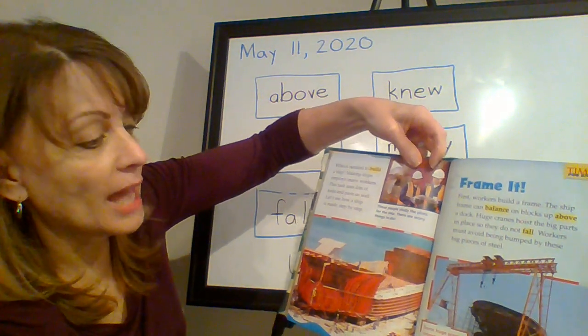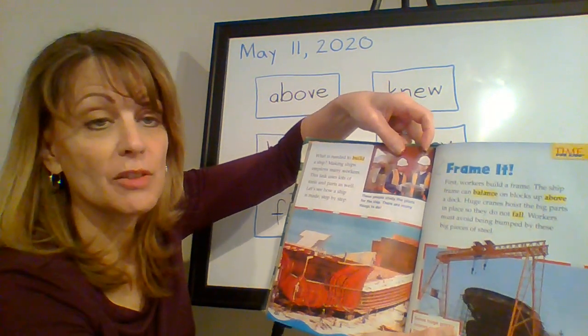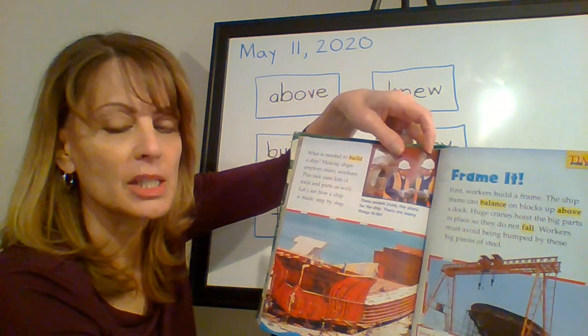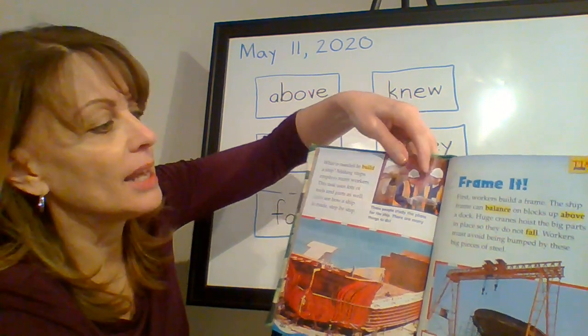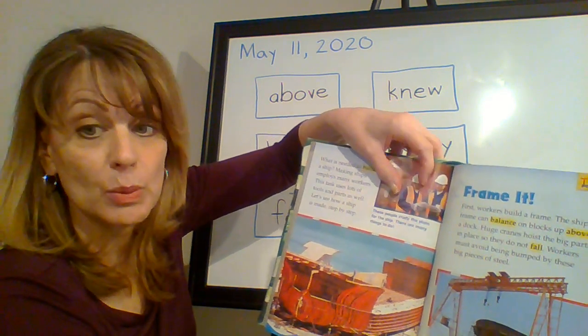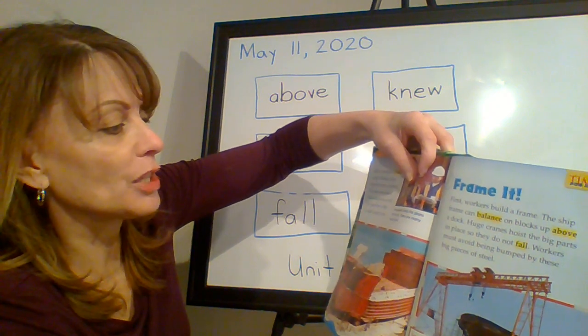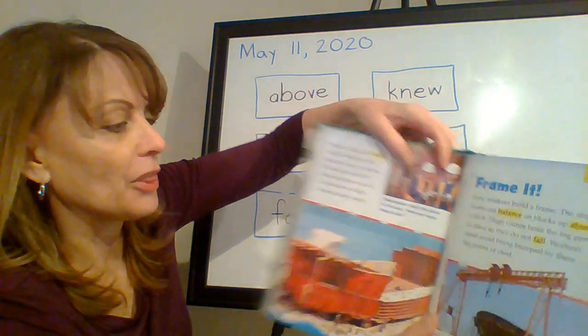We have a lot of photographs here, and when you see photographs, that's kind of a clue that this is nonfiction because these are real photographs of real things. And under a photograph, a lot of times we do have a caption. These people study the plans for the ship. There are many things to do.